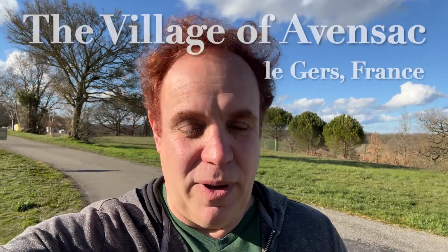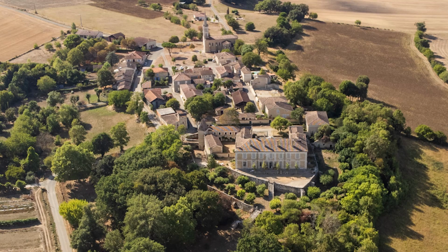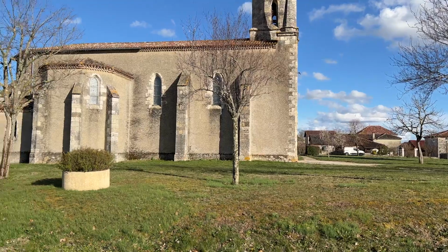Our village is very small, and on one side is the chateau, which protects the village from the marauders, from the attacks. And on the other side is the church. So if they breach the walls of the chateau, you can get some salvation before you're killed. And so I'm just here on the other side of the village. I thought I'd take a quick look.